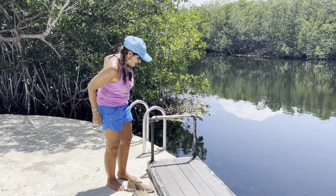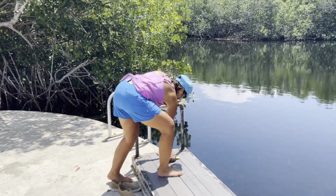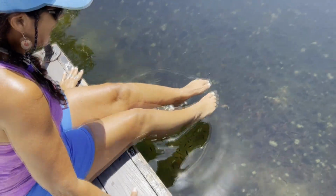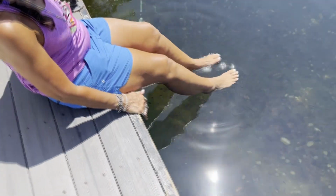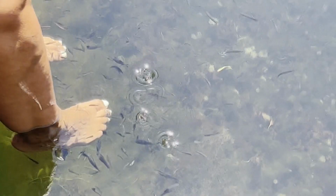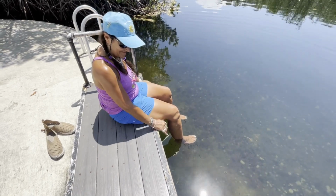Robin is going to get a fish pedicure. It's permitted here, which is something that they actually encourage here. Let's see what happens. Okay, here we go. Hot, hot. You got to get all the way to the edge. Hot. There we go. Oh! Oh my God. Oh, I thought I'd get used to it, and I'm not yet. Okay. Oh, is that bizarre? All right, your turn.